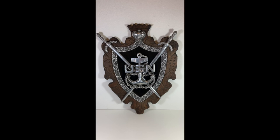Okay, I've set up my second shield, and as you can see, it's slightly smaller than the first one that we had. It's also notably less ornate, so this is why I consider it to be a secondary item compared to the first one that we showed, because it's not as heavily designed.